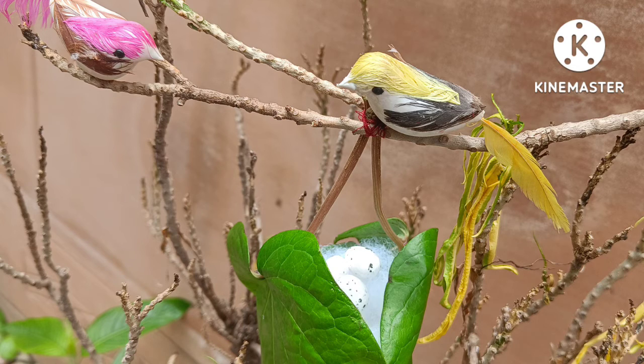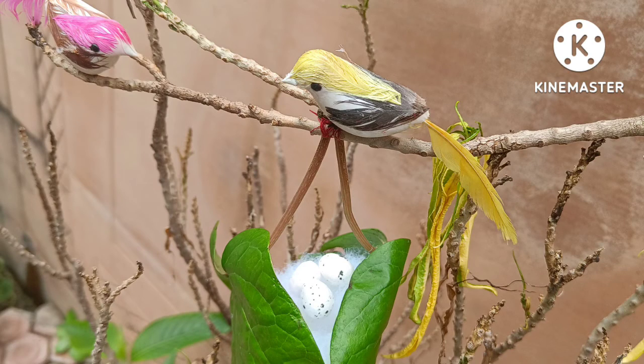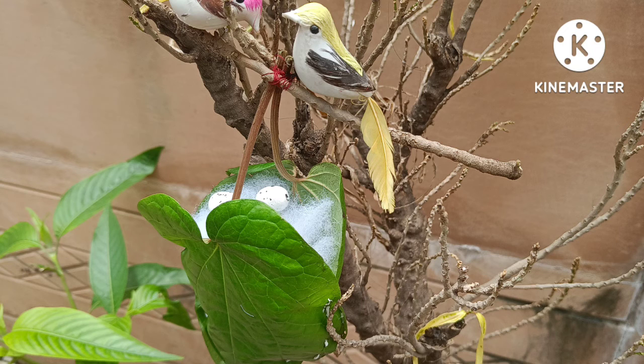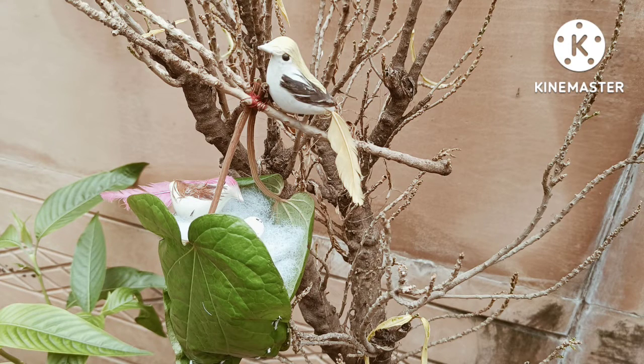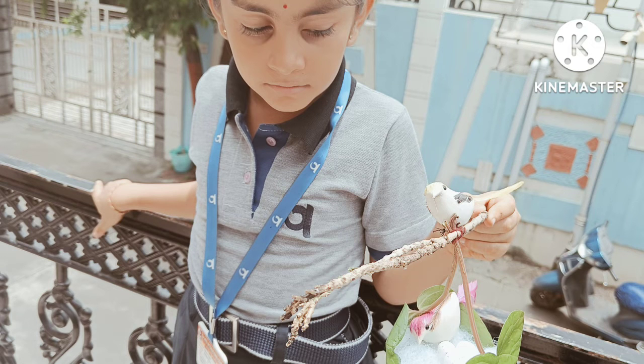First of all, we took two leaves and stitched them together halfway. Then we took a twig. Then we hung the leaves on this twig. Then we took some cotton. Then we filled the nest with this cotton. Now our nest is ready.